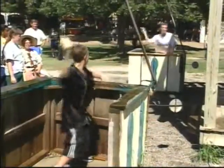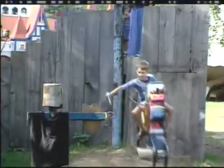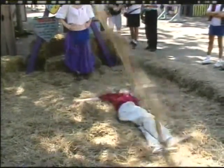There are many games to test your skills. Kids can experience a duel with water or practice their jousting skill. But only the brave will try to conquer Jacob's ladder.